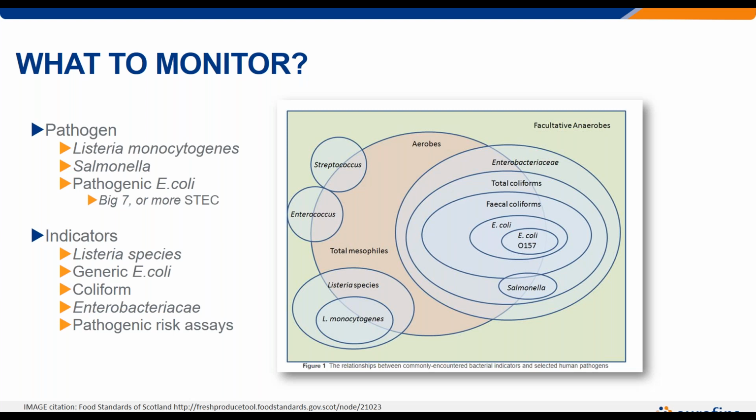So some people also look at other indicators, in the case of generic E. coli or coliform or Enterobacteriaceae. As you can see on this chart, you have different opportunities to look for different things, some of which may be better indicators for other organisms. In addition, there are other pathogenic risk assays that you can do to be more comprehensive in what you're looking at if you're trying to do more investigatory work or understand surveillance. So these are things to think about when you're designing a program.